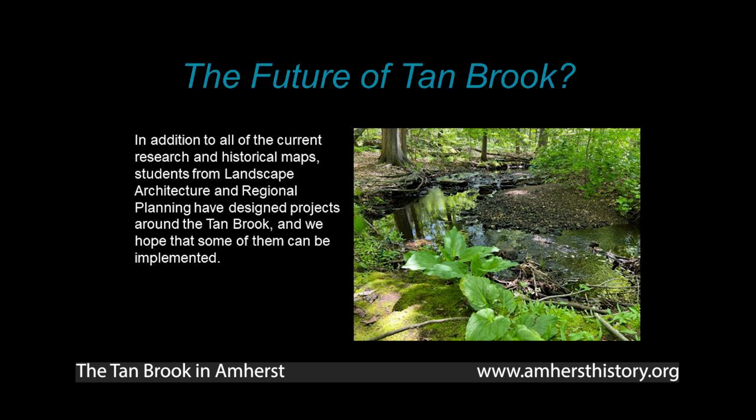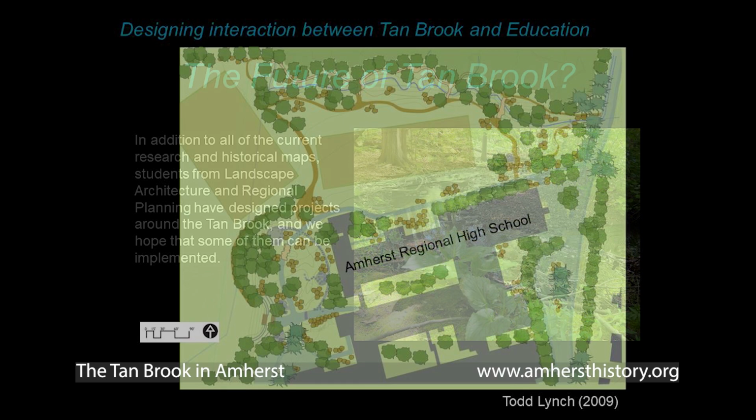And wouldn't it be cool to have a sign up there that said, this project was designed by UMass students, and here it is at UMass? I think that would be great. They like that kind of thing. But here's one from the high school.